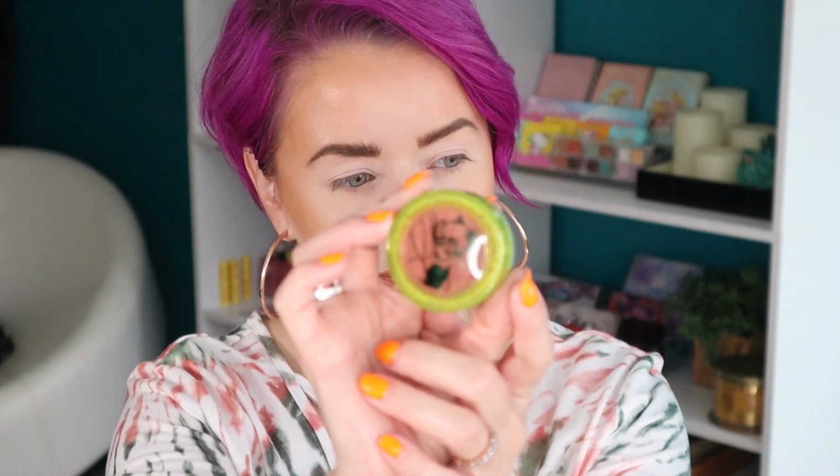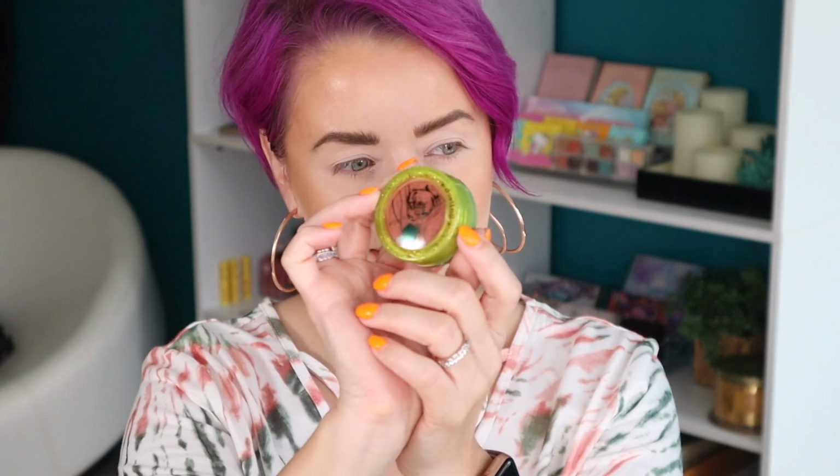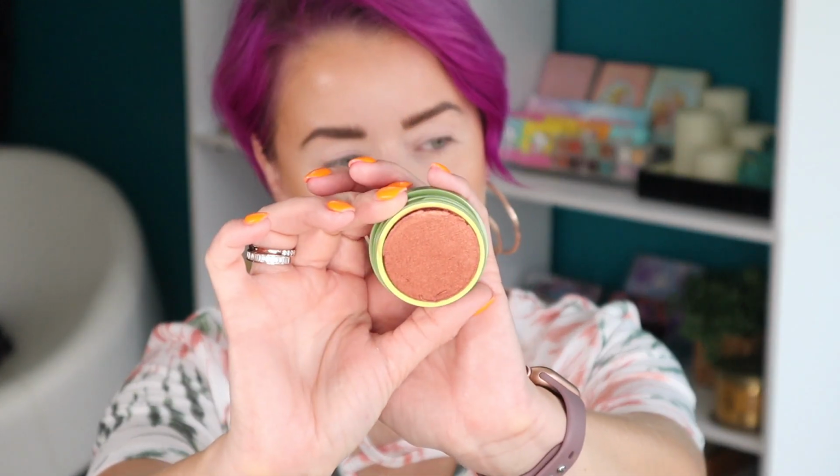All right, so let's start first with the Super Shock blushes. The packaging is just really cute. Like, they paid attention to all the details with this. This shade right here is called Darling.